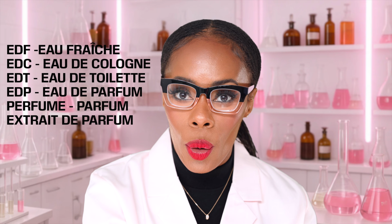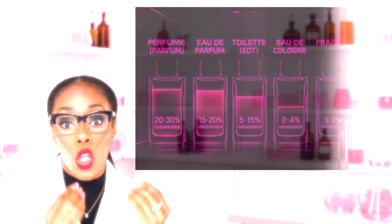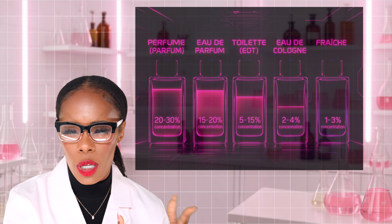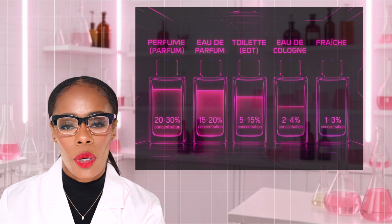There are different levels of oil that you will find in your fragrances, and the level of oil is how it gets its perfume concentration name. So you have everything from an eau fraiche to a cologne, to EDT, EDP, and EXTRAIT. And the lowest is going to be the eau fraiche. This is about 3% on average, and the highest end of this is going to be your EXTRAIT.